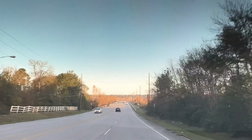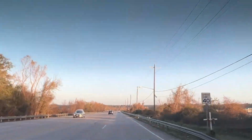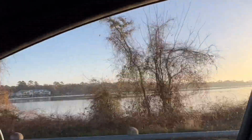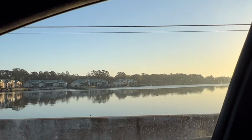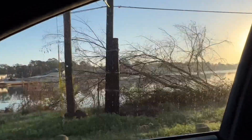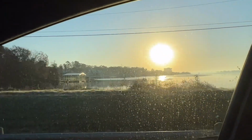So in Walden you have a resort. It is Margaritaville. I'm going to show you the water to the right. I wish they could clean up some of these trees. You can see it better. I feel like when you go the other direction, you can see the lake a lot better. There it is. It's not so pretty right now because the trees are bare, but beautiful sunrise.